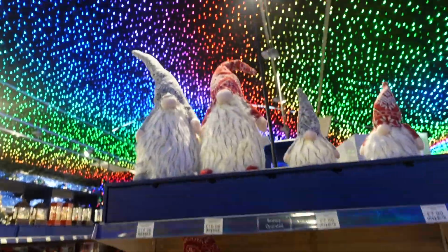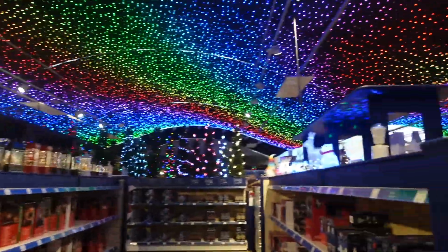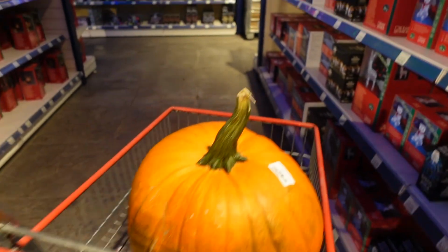Gonks. I think gonks are expensive. I don't really like gonks. I prefer gnomes. I don't trust gonks. Oh yeah, they've got little ones here, little lights. So I've got a big pumpkin now. I got the £7 pumpkin. It's absolutely massive. But very excited about that.